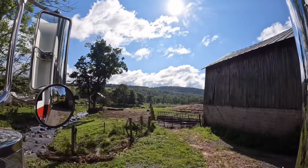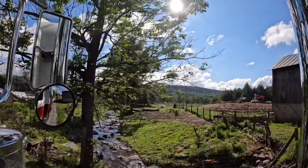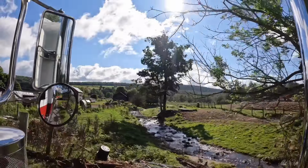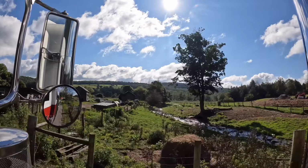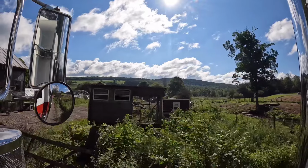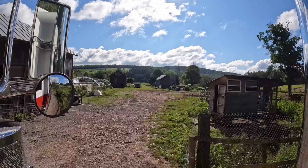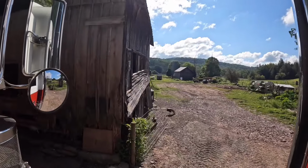Let's head on out of here. Beautiful little farm here. Look at the nice little stream running through here. Animals all over the place. None down in that meadow, but I got ducks in front of me, peacocks. We got a little peacock right here beside us. You'll see him here shortly. Not making any noise this morning.